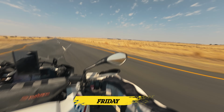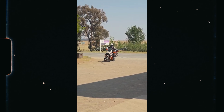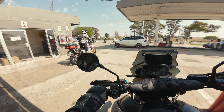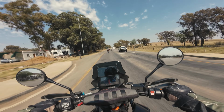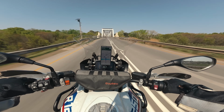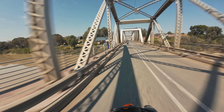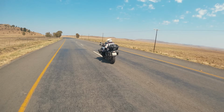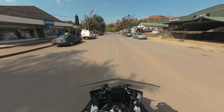And back to the present. You join us on the open, barren roads outside Bloem. We met up with Quibus along the way and carried on together. So as we cross this bridge, we are leaving the Free State and entering the Eastern Cape. Oh, I know this place. I've been here before. Welcome to the town of Lady Grey.